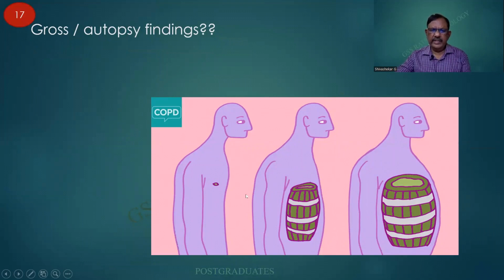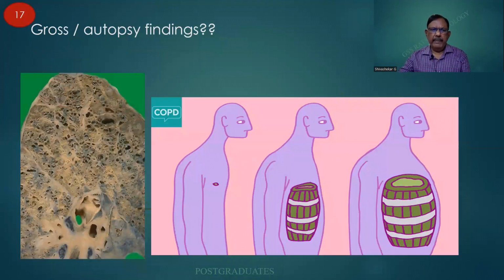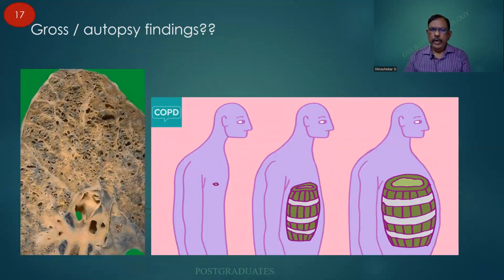And what are the gross features as such? See it gradually being expanded. And the patient has a barrel-shaped chest. There is an increase in the anterior-posterior diameter. All the other features I had mentioned will be there. Apart from that, you'll be finding that owing to loss of elasticity, there will be the impression of the ribs that will be seen. And if you are allowed to touch it, it would be feathery to feel and pillowy to touch. The lungs are enlarged and they also occupy a part of the neck. So this is one description that I had given when I was an undergraduate student.